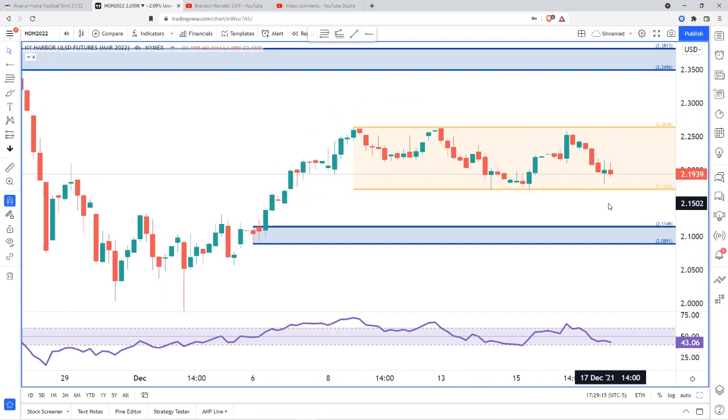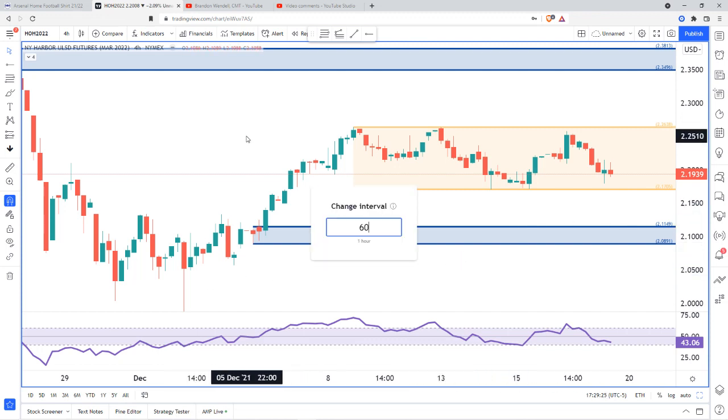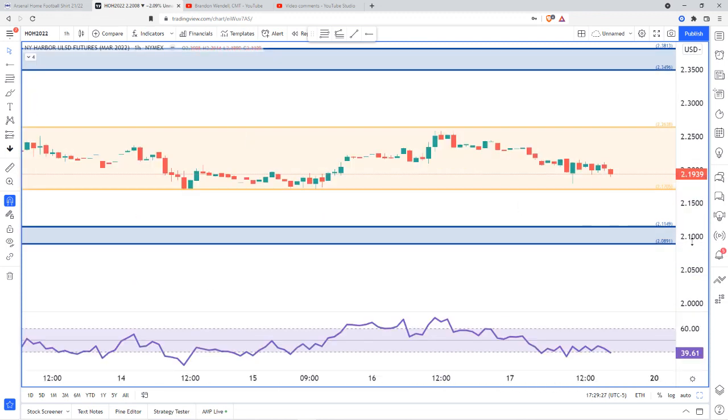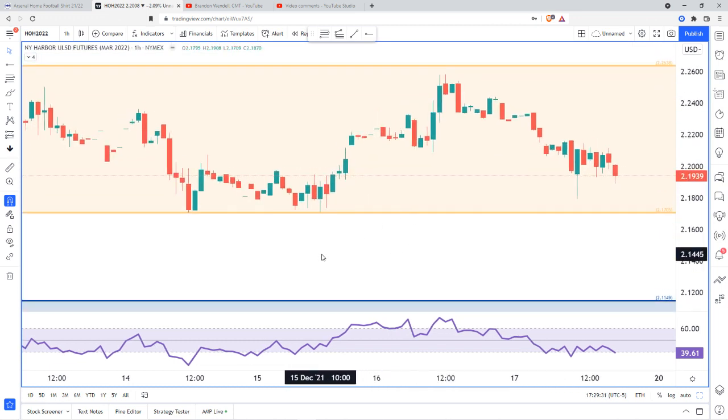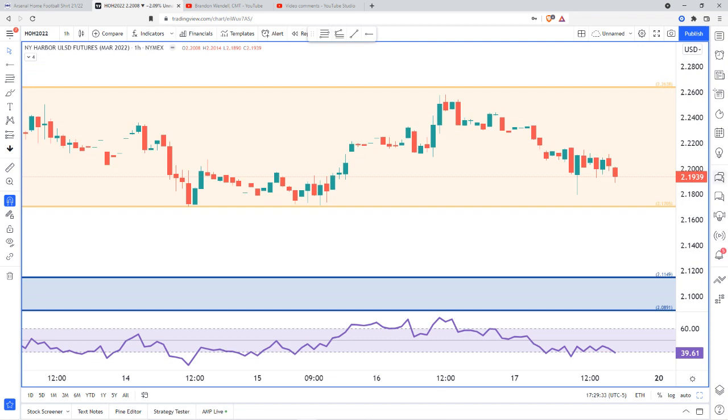It may not happen right away, but usually if you break out, you'll see a jump in volume as well and a pretty quick move to the downside there, right into that demand. So that's all I'm really seeing right here. If we drop it down to 60-minute, not really much change. Everything's pretty similar to what I saw in the 4 hours, so I think I'll just stick there.